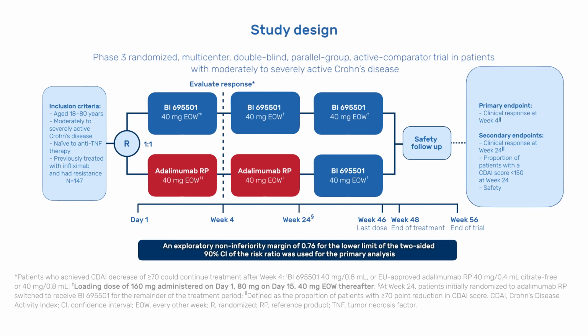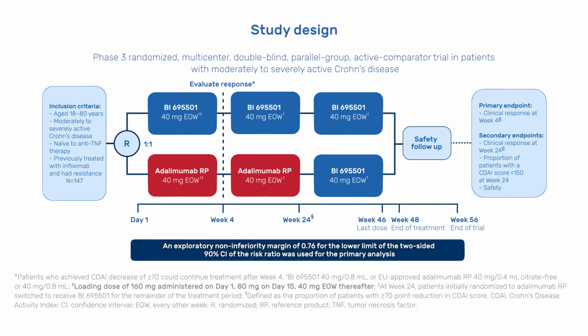The primary endpoint was the proportion of patients with a clinical response at week 4. This was defined as a decrease from baseline in the Crohn's Disease Activity Index score of at least 70 points. Secondary efficacy endpoints were the proportion of patients with clinical response and the proportion of patients with clinical remission, which was defined as a Crohn's Disease Activity Index score of less than 150 at week 24. Secondary safety endpoints included the proportion of patients with adverse events, serious adverse events of special interest, and injection site reactions. An exploratory non-inferiority margin of 0.76 for the lower limit of the two-sided 90% confidence interval of the risk ratio was used for the primary analysis.